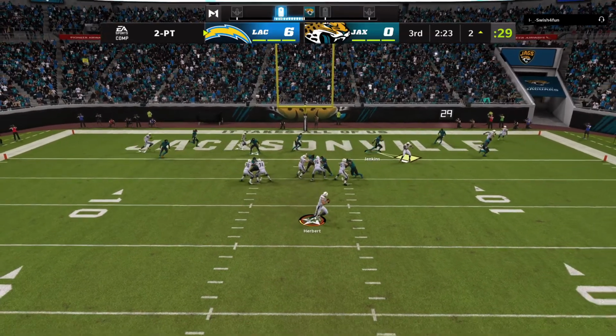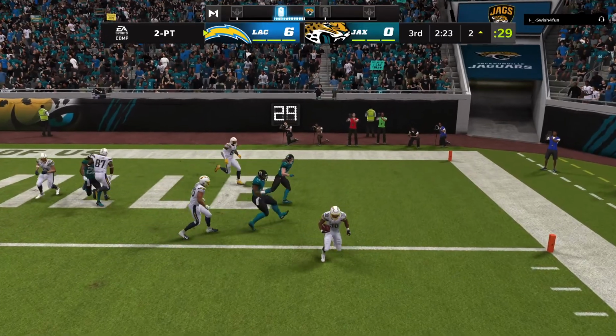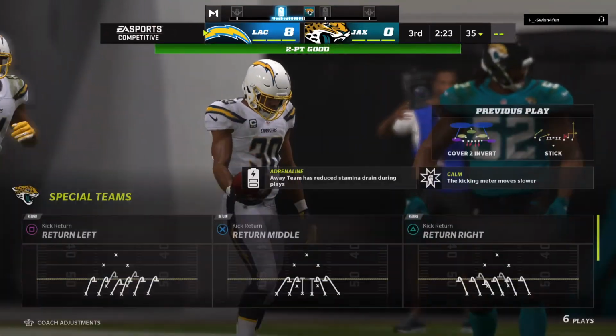And they'll have Herbert try and throw for it. Flushed out right. And he will get in to make it 8-0.